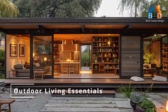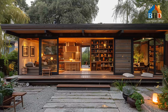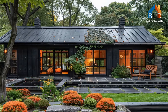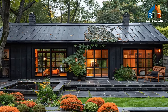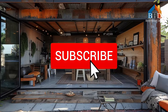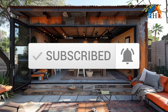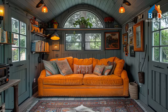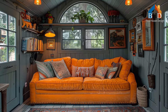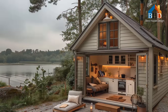Outdoor living essentials. Extend the living space of your guest house with outdoor furniture, patio heaters, and decorative lighting. Create a cozy outdoor retreat where guests can relax and unwind amidst the beauty of nature.